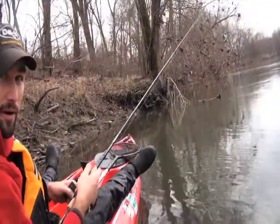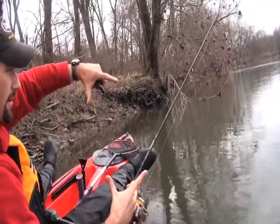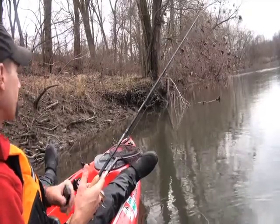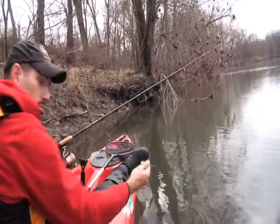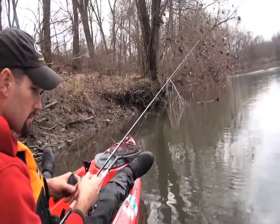It's out of range of where I got the camera pointed, but right here next to me, a turtle probably about that big came to the surface, looked at me briefly and went right back under. I'm sitting over the remains of an old grass bed, and there's minnows just coursing through these old stalks.